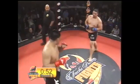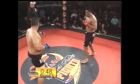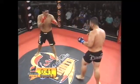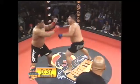Fires a good little combination. That's nothing, baby. That's nothing. Give it to him. Work off your jab. Ayala definitely looks like he's counter-punching. Aquintania's looking to close the distance and be aggressive. Ayala looks like he's sitting back and waiting for Aquintania to come to him.